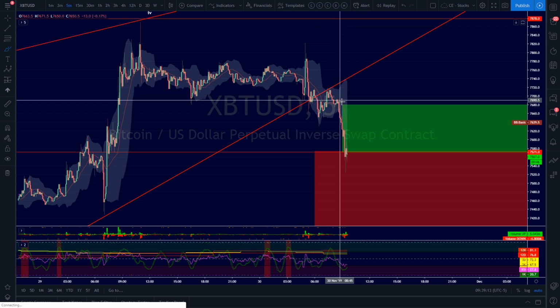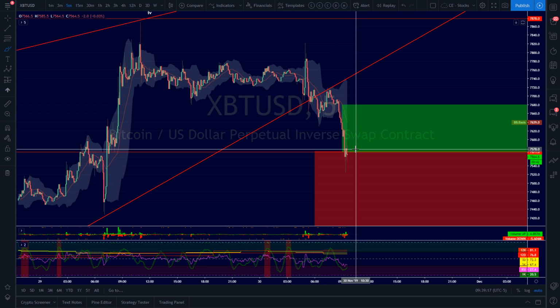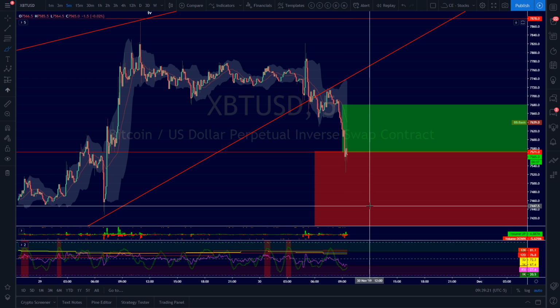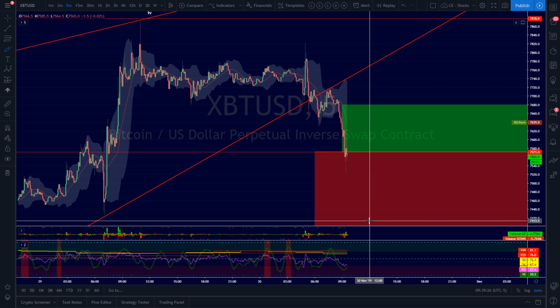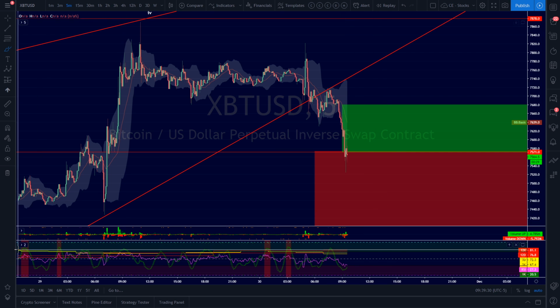So right now, I'm really expecting some resistance to be here at 7,700. I would expect there to be some support in this area, but if we start consolidating below, I say 75.50, if we start consolidating between 74.50 and 75.50, I do expect a move to the downside.